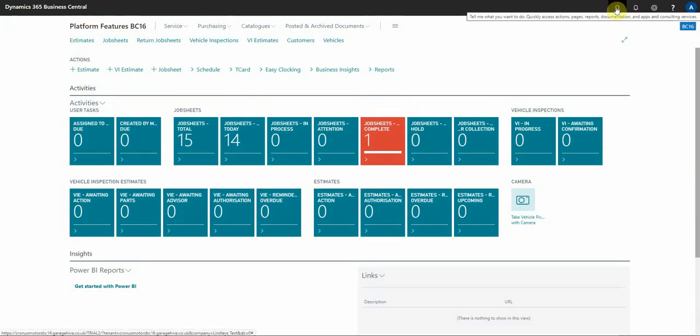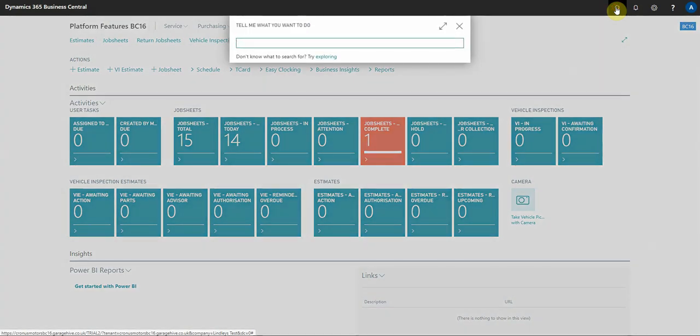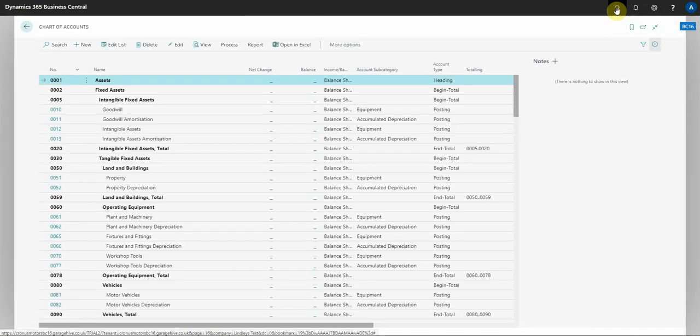So performance change to the platform is something that you're probably all aware of. Previously, when you are working in a big list of data, as you scroll down, it loads the data in chunks. So when you get to the bottom of the current chunk of data, it will then load the next chunk of data before it allowed you to scroll into that data. Well, now there is continuous scrolling.